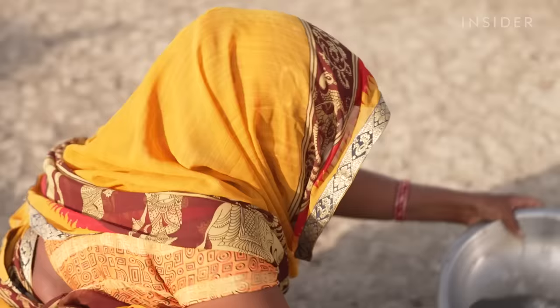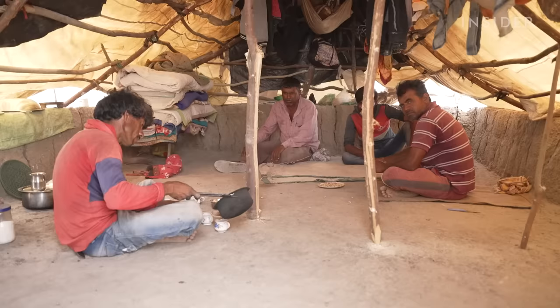That means in a good year, a family will earn about $2,000 for months of grueling work. That's well below the poverty line.